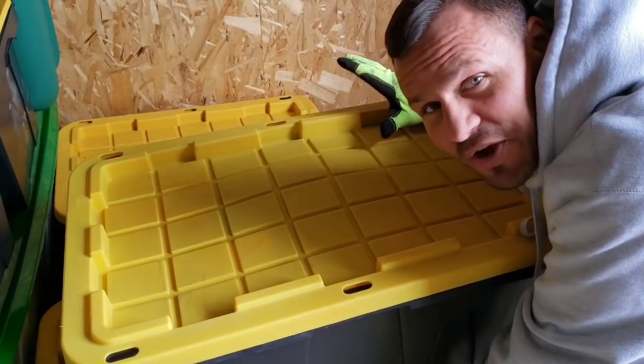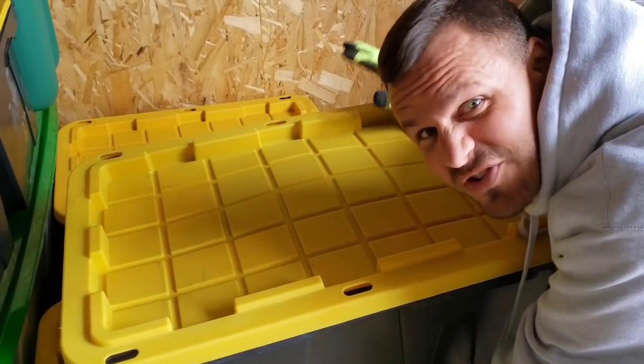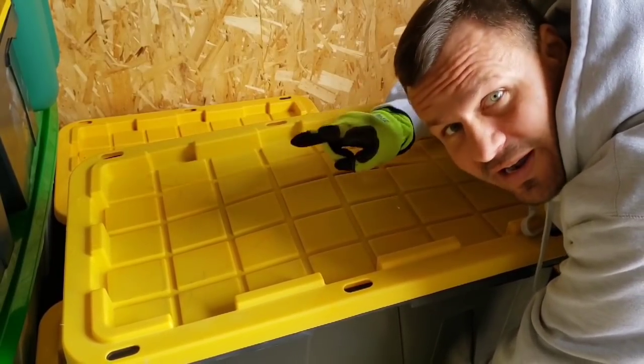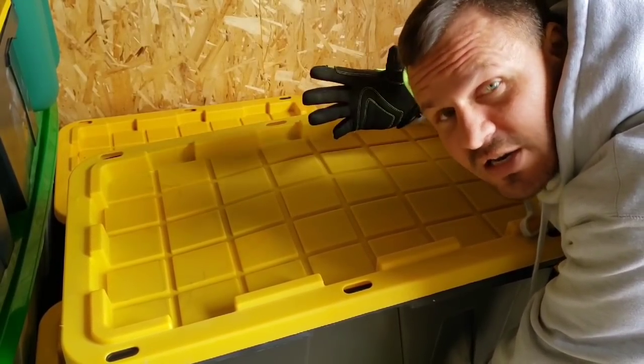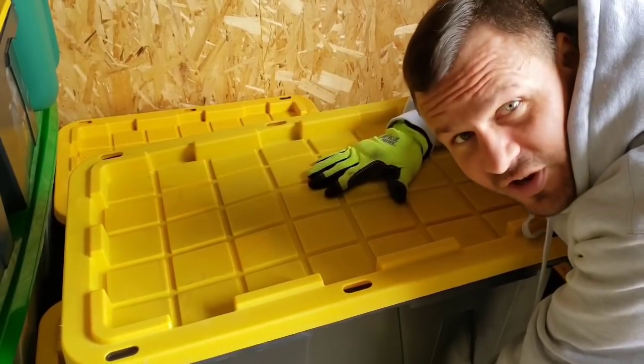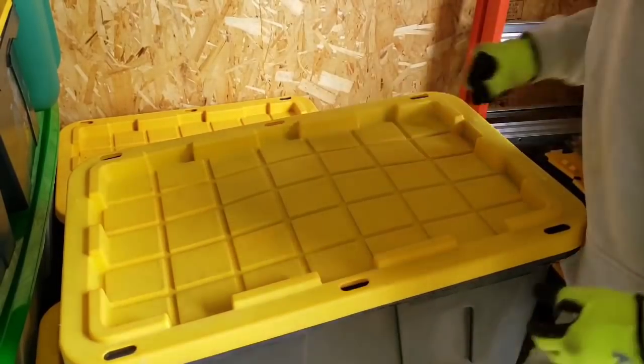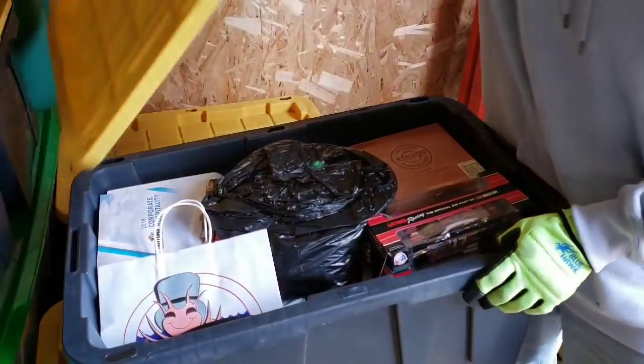Let's dig into another tote. But remember, these units are so huge. That's why moving it and storing it are the two biggest factors when you get into this business. It's going to take us a couple months to get through everything, but man, it's going to be a heck of a fun time. Let's see what we have in here.